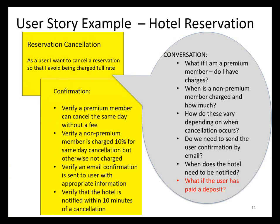So anyway, here's a story. As a user, I want to cancel a reservation so I avoid being charged full rate. Now, I think the sequence that the slide came up in here was the story description, a conversation with lots of questions, and then the confirmation or acceptance criteria that came out of that. I don't particularly think that's the right sequence. I think the product owner, or their delegates, should be coming to the table with a decent set of requirements in terms of stories and their acceptance criteria, rather than coming to the table with some high-level epics with no acceptance criteria. So they need to do a fair bit of legwork, otherwise backlog refinement sessions aren't going to be efficient.